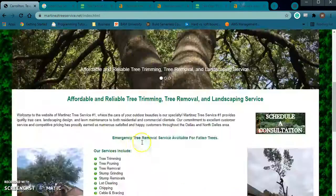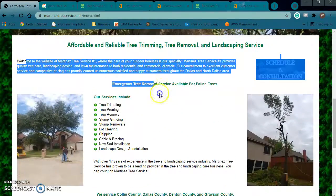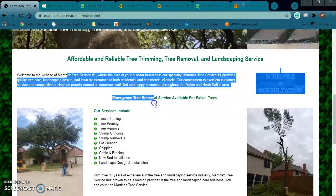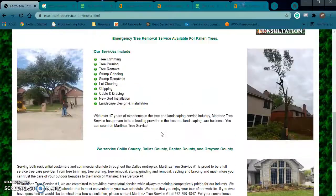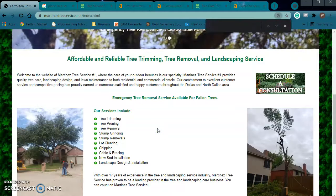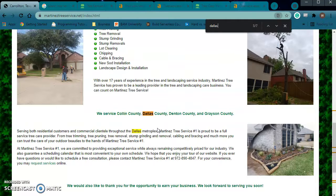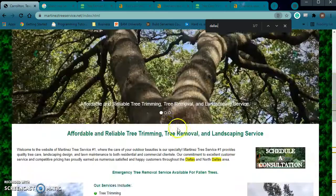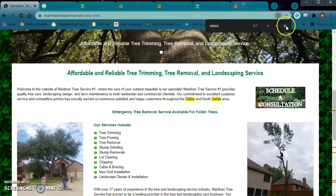One thing that I would note right off the bat, you want to do 1,000 to 1,500 words on the front page. And what this does is it allows you to put more keywords in the front page without what's called keyword stuffing, which it doesn't look like you guys did any keyword stuffing. I see that you guys have Dallas quite a bit. So that means that you guys are definitely trying to focus in on the Dallas area. And I will get into that a little bit more as we move along.